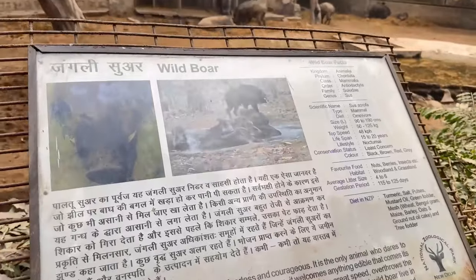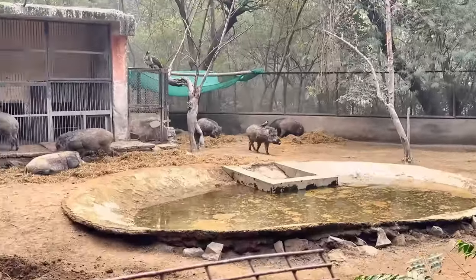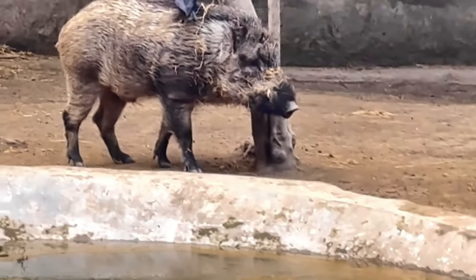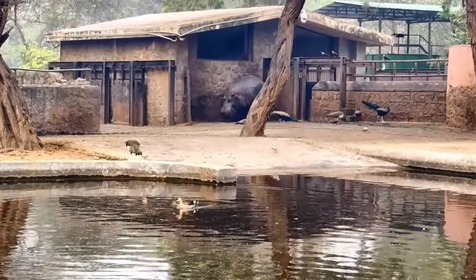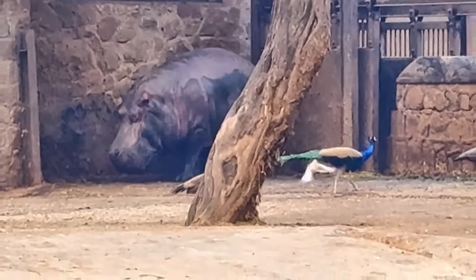Next in line we have got some peacock sitting at the top, aur uske baad we have got some wild boar, and I think we are about to see Timon and Pumbaa, but instead of Timon, we have a crow riding on Pumbaa. Now we have got some hippopotamus.